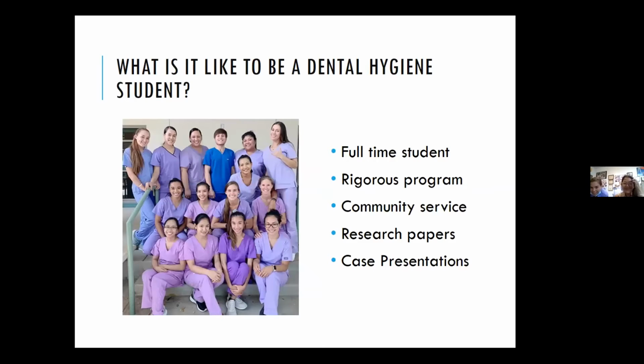What is it like to be a dental hygiene student? You're a full-time student. It is a rigorous program. You do a lot of community service, which I enjoy. It's up to you if you want to do it, but I would highly recommend it. It's nice to get out in the community and meet people, and so you recruit your own patients. While you're out there, you can promote patients coming in for their free cleanings. You write research papers and do case presentations. It is an intense program, but also extremely fun and rewarding. Don't let that discourage you, but make sure you're prepared to do work.